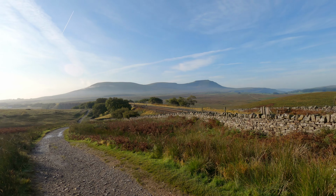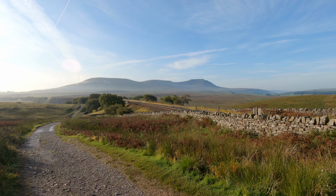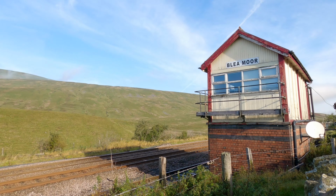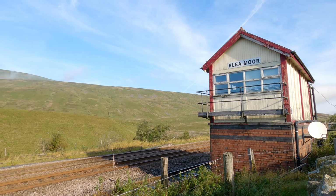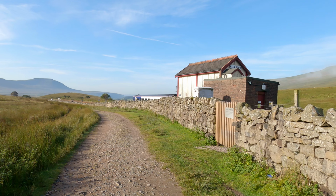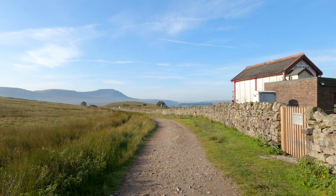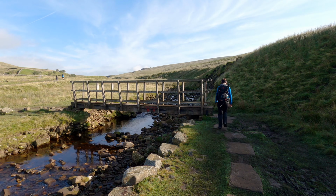And that across here is Ingleborough. That's one of the other Yorkshire Three Peaks. Well, we're heading up there, that's Whernside. So the route now crosses over this small bridge.